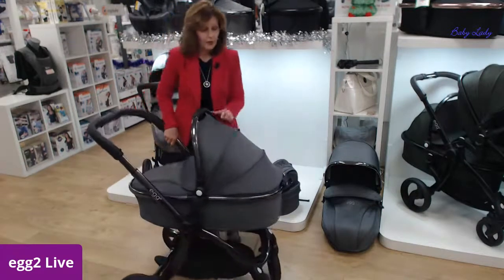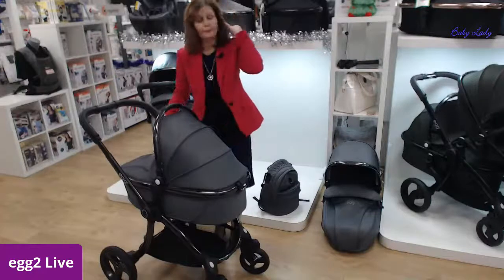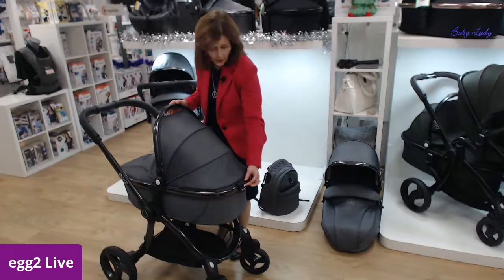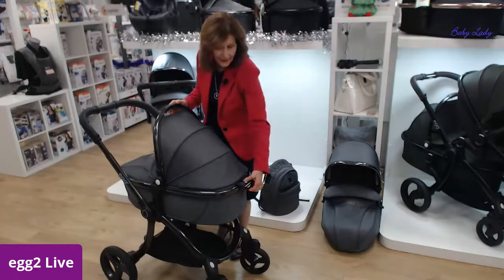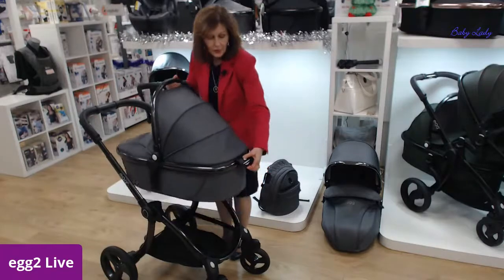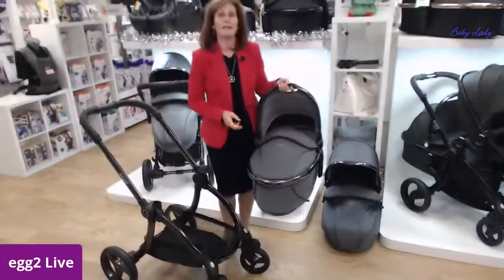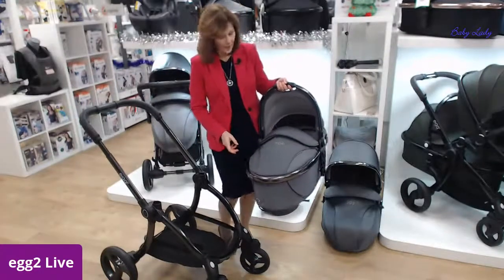All you have to do, if I turn this round, hopefully you'll be able to see, there's a little handle just underneath your ventilation window. There's a little handle here, and all you do is press it and lift. Simple as that. And then you can just lift your Carrycot off. Your Carrycot is beautifully weighted. As I said, it's only 4 kilos, so it's not very heavy.